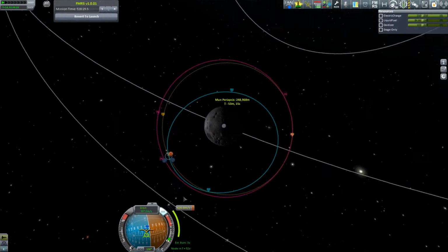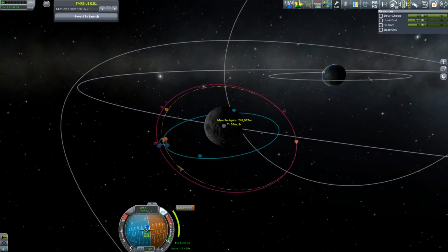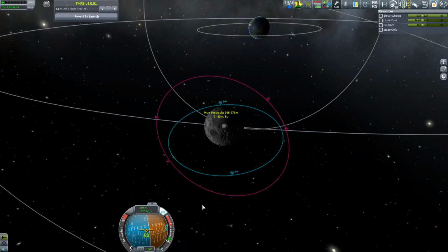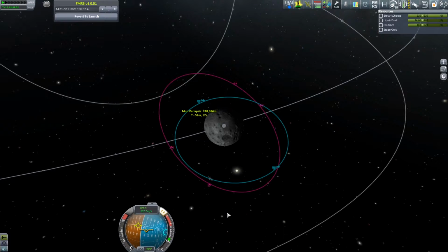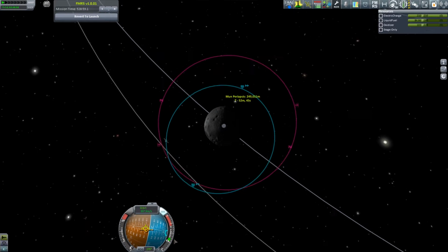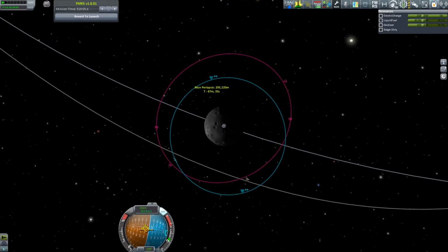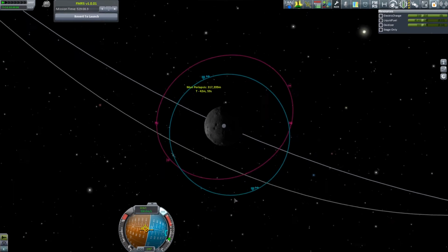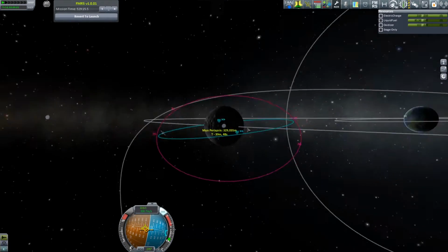Okay, so we've successfully sort of captured ourselves, or achieved a moon sort of capture type thing here. But I think we're going to have to do another burn here. Let's point ourselves towards prograde here. Where is our prograde vector? There it is. And just give a little bit of burn to kind of widen out here. And I don't know, maybe that might be good enough.